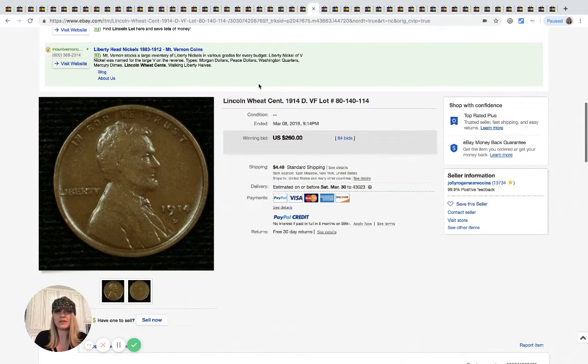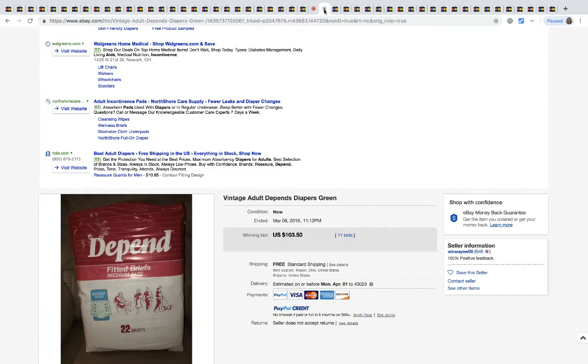We've talked about these in my Facebook group. Not all of them go for big money. Somebody, I think, said there's a lot that are fake. I don't know really anything about it. But this penny sold for $260 with 64 bids.